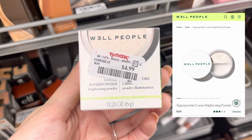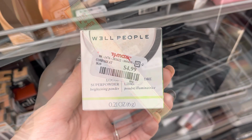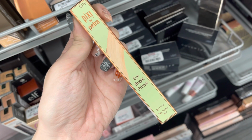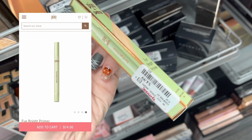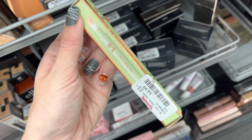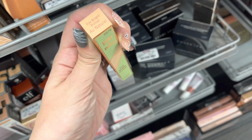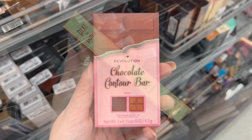Now we have some Well People. This is a loose powder for $4.99, and it does retail for around $20 on their website. Now we have some Pixie Beauty. This is Eye Bright Primer. It was only $4.99 here at TJ Maxx today. I've never seen this one before, so that was something I've never seen from Pixie Beauty.